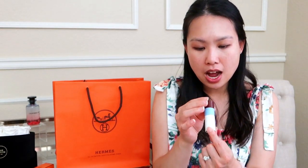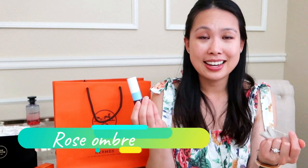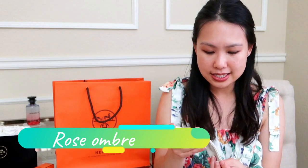It's really pretty. This one is in rose ombre, in case you guys were interested. And going back in there, can't wait to try it out.